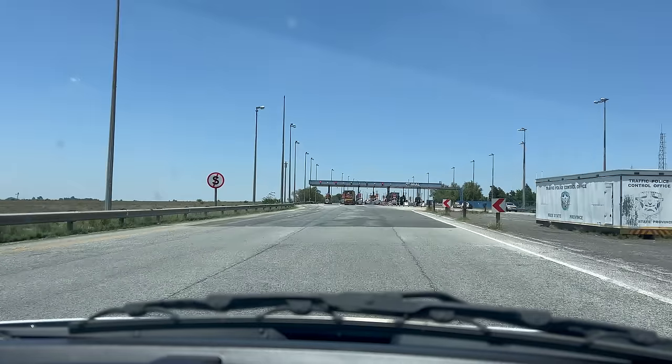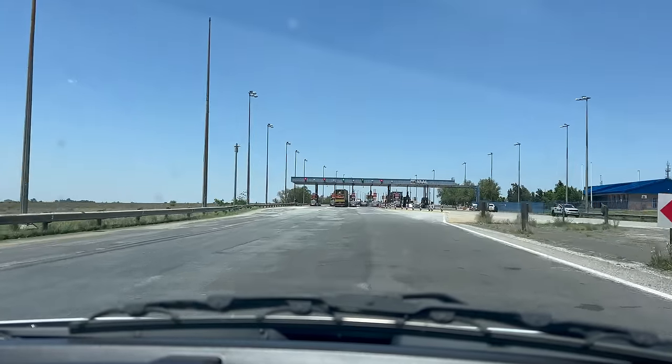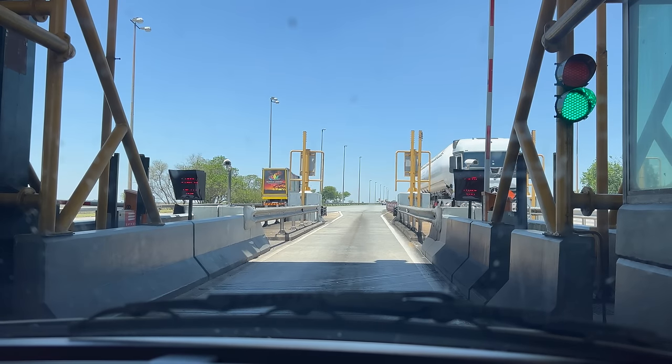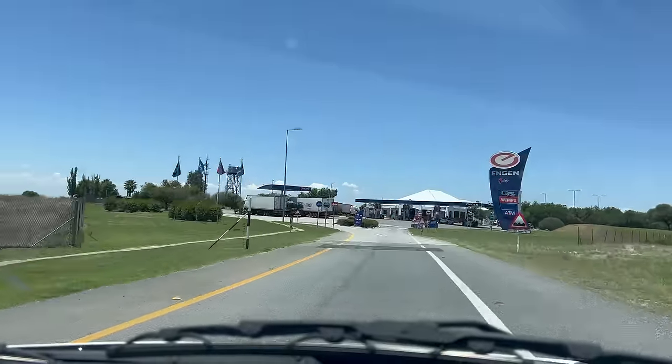So we cooked and cooked and cooked on the N1 till we reached toll gate number 4. 79 rand 50 gone. After the 4th toll gate we were left with only 2 bars of fuel, so we drove to the nearest petrol station to refill our tank and rest a bit.